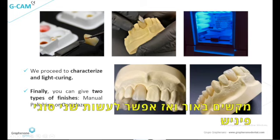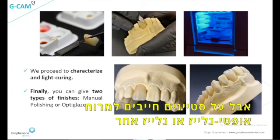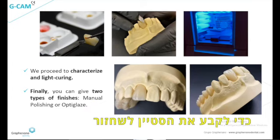Then we make the light curing again. And finally, we can give 2 types of finishing. Again, as I told you before, we can make a manual polishing if we are going to stratify with composite. Or if we apply superficial stain, we have to put optic glaze or some glaze, okay? To fix our stain to our process.